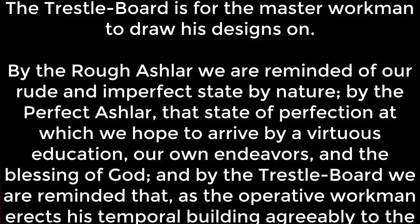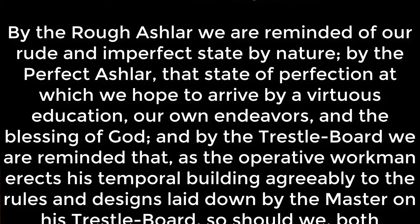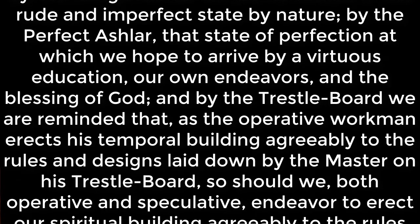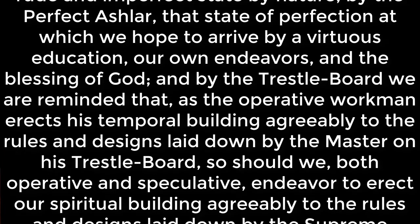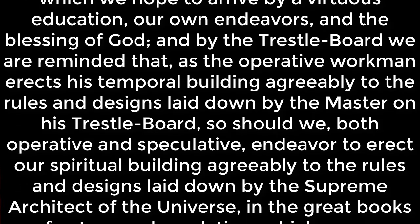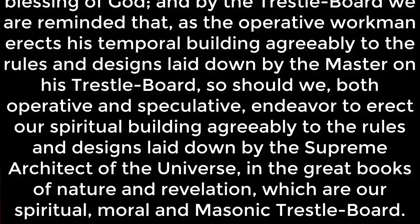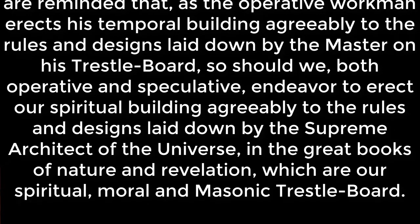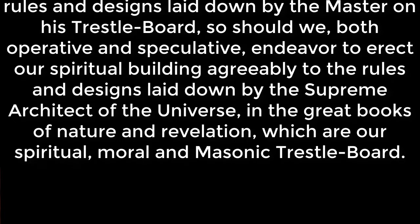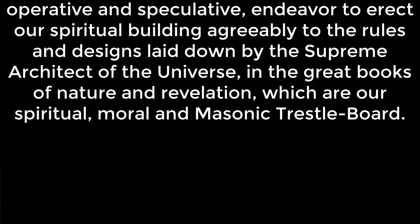And by the trestle-board we are reminded that, as the operative workman erects his temporal building agreeably to the rules and designs laid down by the master on his trestle-board, so should we, both operative and speculative, endeavor to erect our spiritual building agreeably to the rules and designs laid down by the Supreme Architect of the universe in the great books of nature and revelation, which are our spiritual, moral, and masonic trestle-board.